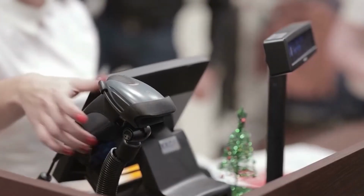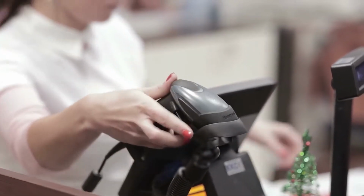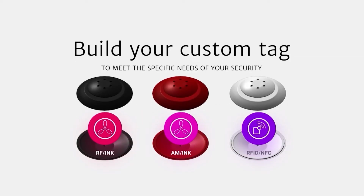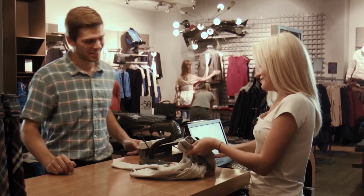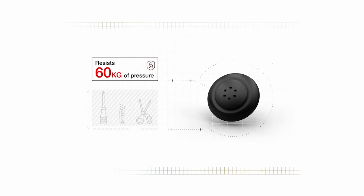When we developed the Concept Tag, we of course considered it to match the existing installations, saving the retailers a lot of money. We have the same frequency as all existing tags in the marketplace. We deliver that in AM frequencies, RF frequencies, and RFID. We can supply any retailer and replace their tags with a much safer solution, giving them a savings of 50 to 75%.